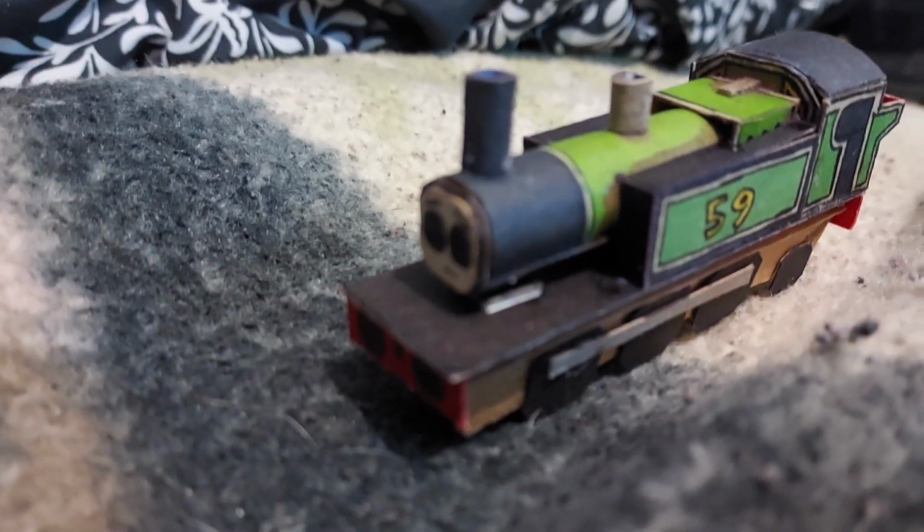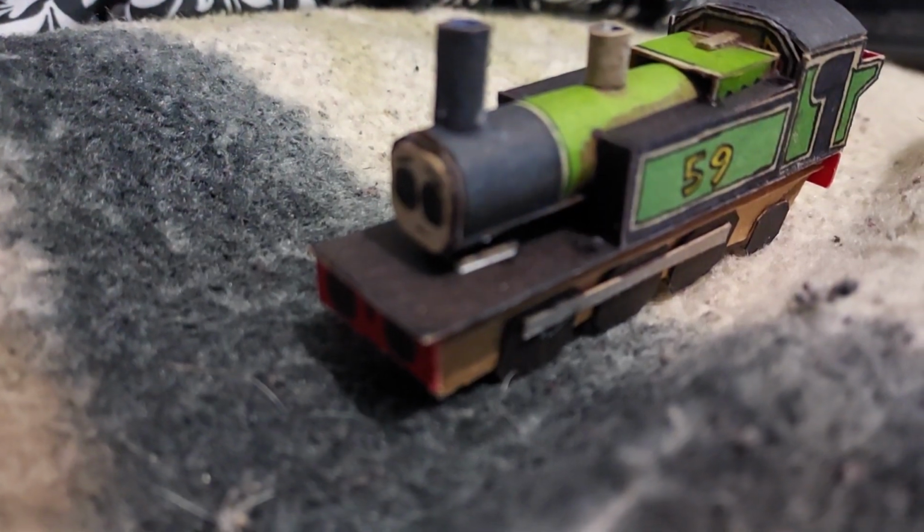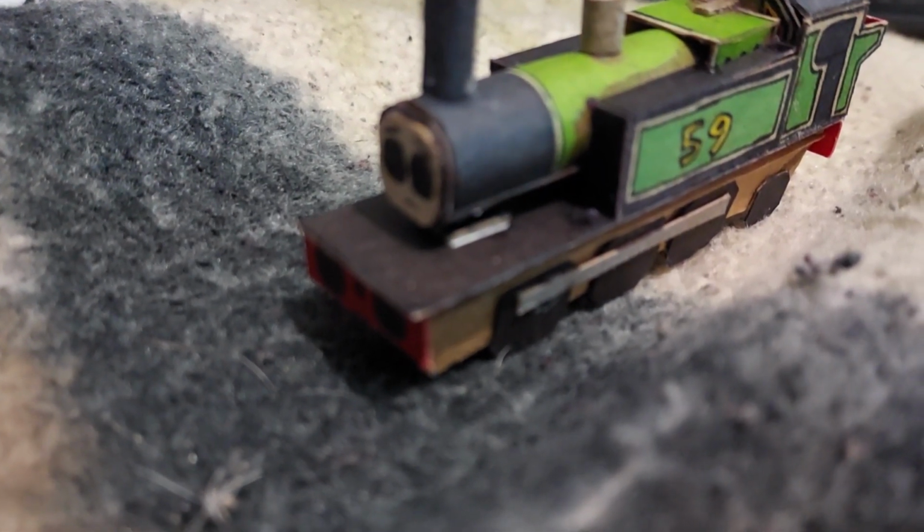Scooching along. And now we take a look at Jim, a Taff Vale A class, who I've already reviewed. So there ain't much else I could say on him. If you want to find out more, check out that video. But he will obviously be working on the branches near, well, Scarloy.